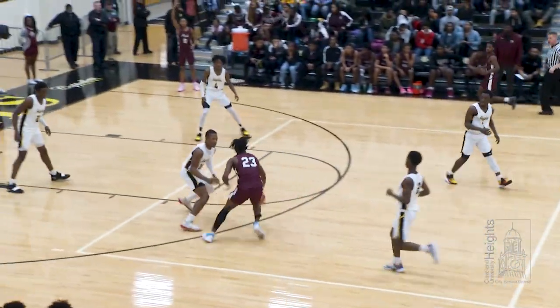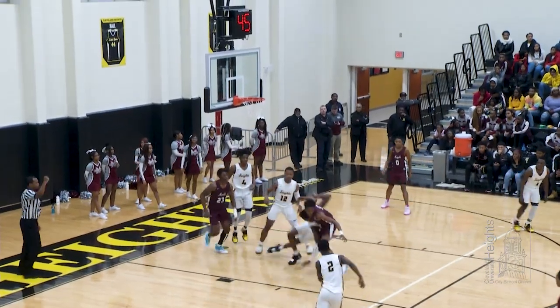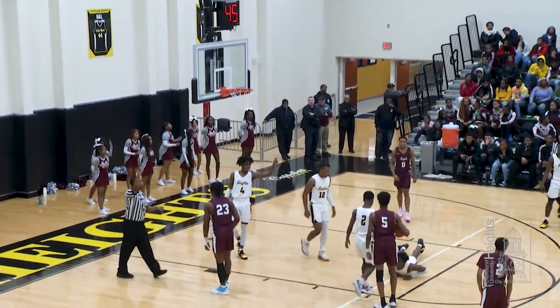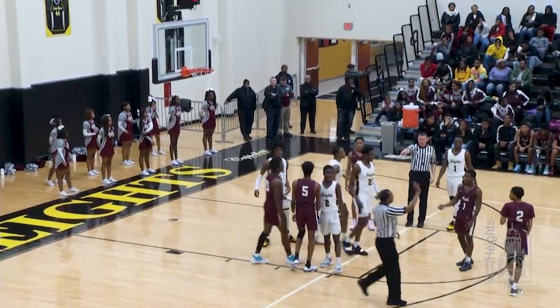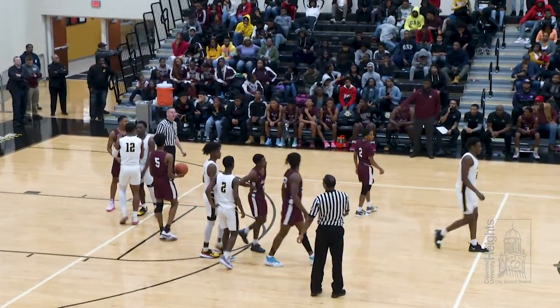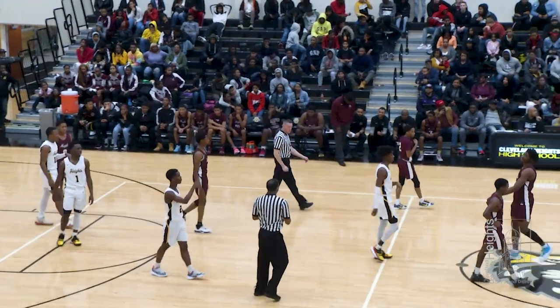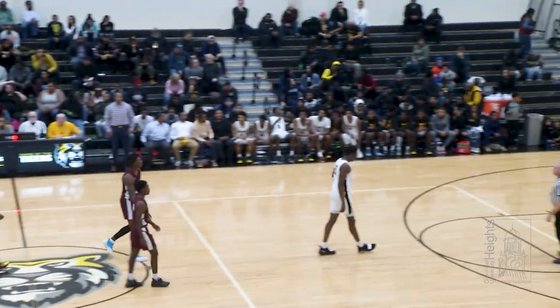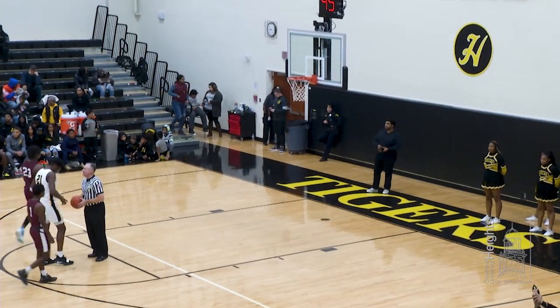55-34, Calvin Cody ahead now for the Mustangs. Dribbles past the free throw line, and an over-the-back foul looks like it'll be called on Antoine Baker. That is the 7th team foul of the half on the Mustangs. So Jalen Davis will walk 55 feet down the floor, and he will shoot 1-and-1 for the Tigers.